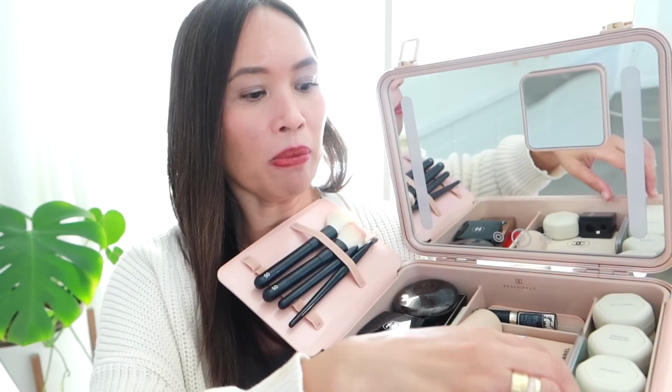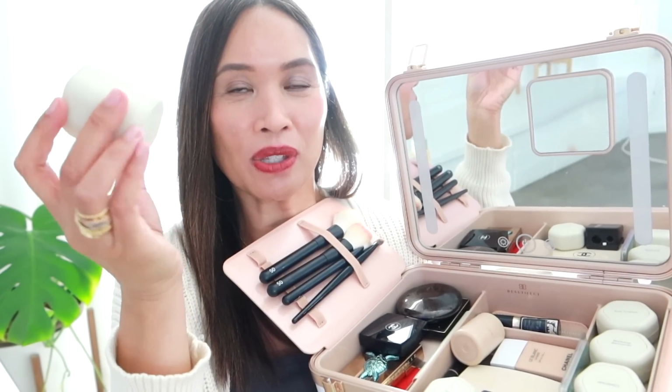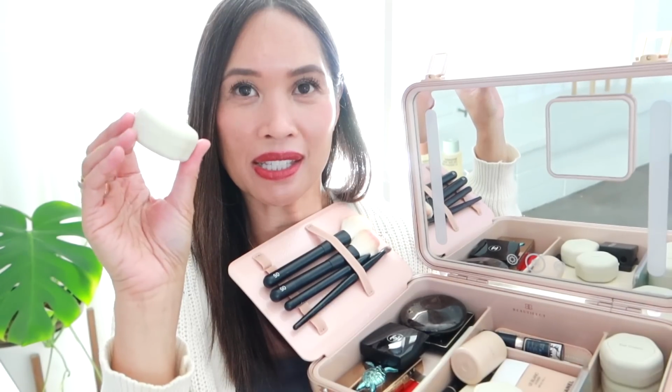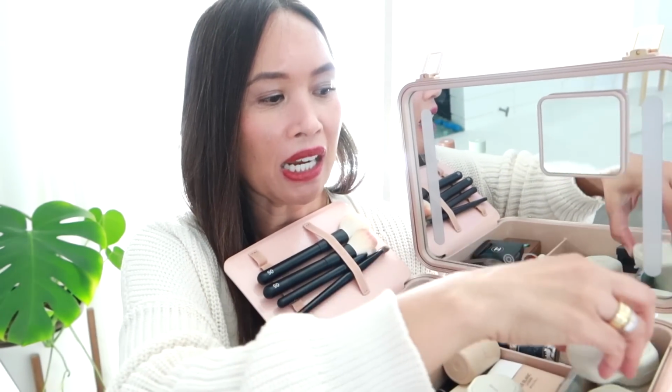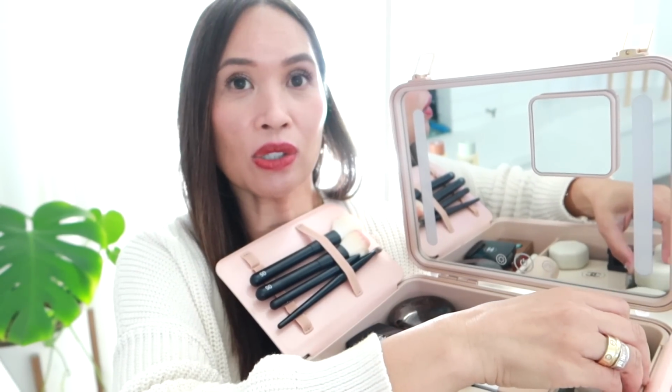So it has different compartments. These are the Cadence products you told me about. So this is not the bigger, but it's not the smallest size. This is the smallest size. I have several of these. I have two of them stack up nicely in here. Two like this work nicely in here, and it still closes. And then I have my makeup and my brushes.